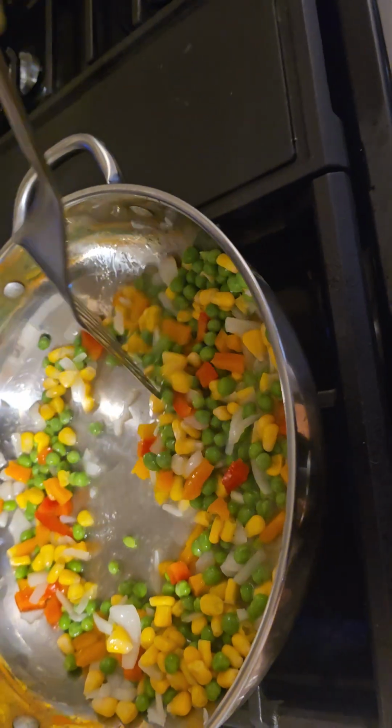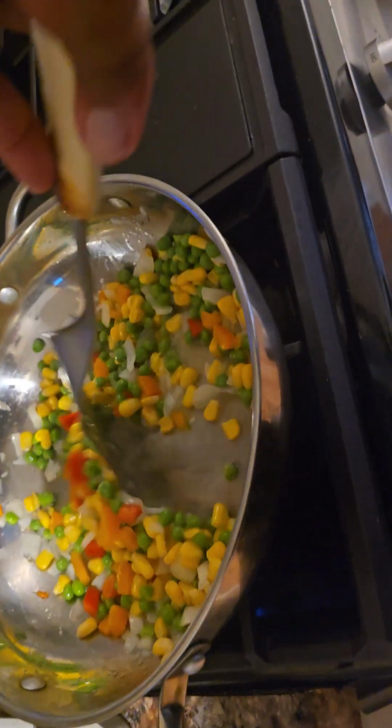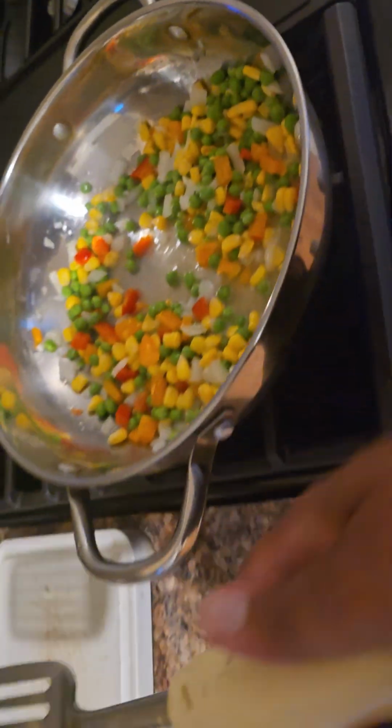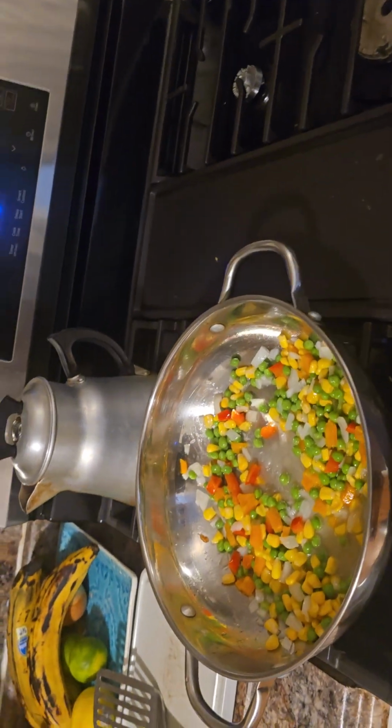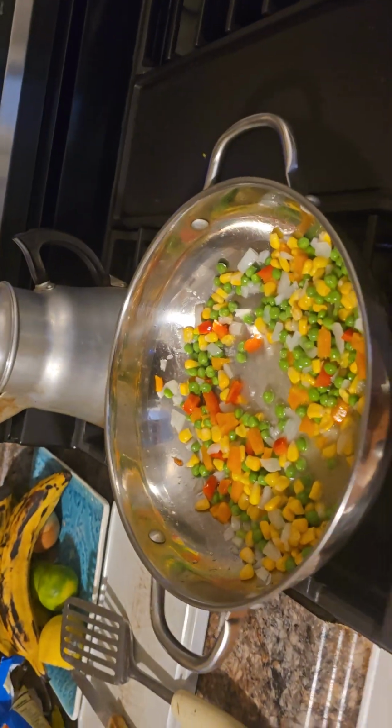Chef Ramsay, where you at? Where you at, Chef Ramsay? I know you see me out here cooking up a storm in my pole kitchen. My pole kitchen, as in poor.